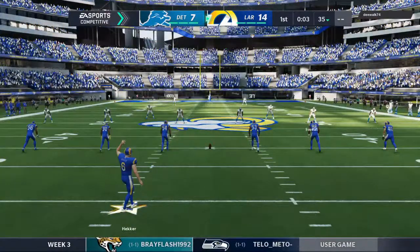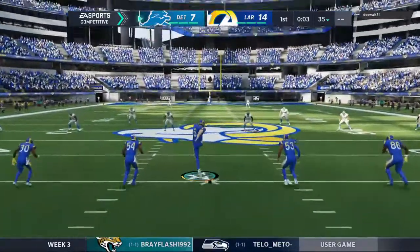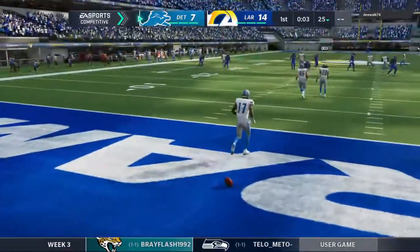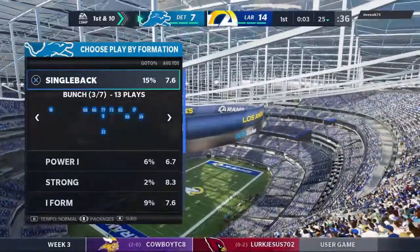It wasn't just the vision, right? Once he saw the gap, decisiveness, made up his mind, and about the power to finish the play. Not only did he get good blocking, he created his own space as well. And Hall not going to bring this one out. At their own 25-yard line.